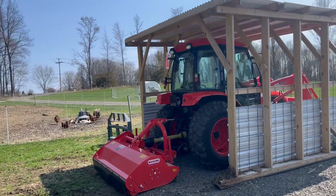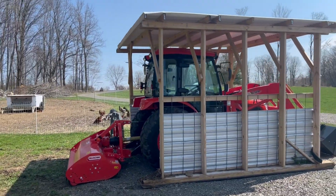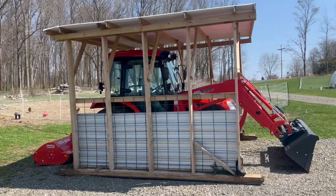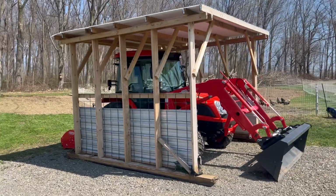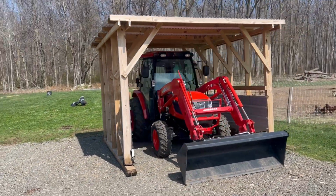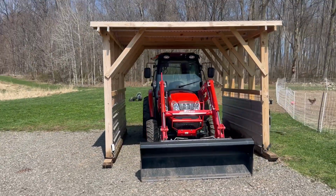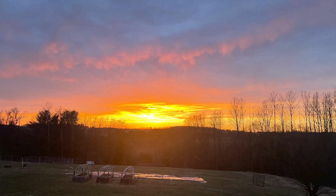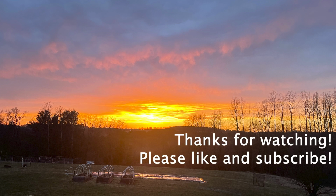Our pig port is pulling double duty now, serving as a shelter for the tractor. It's nothing fancy, but it keeps the weather off the equipment and makes use of the space while it's not housing animals. We try to get the most out of everything that we build. If it can serve more than one purpose, even better. That's what today was all about, using what we've got, paying attention to the land, and doing the small things that add up to something bigger. Thanks for coming along with us, and we'll see you on the next one.